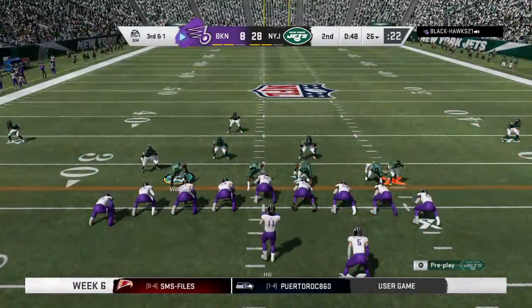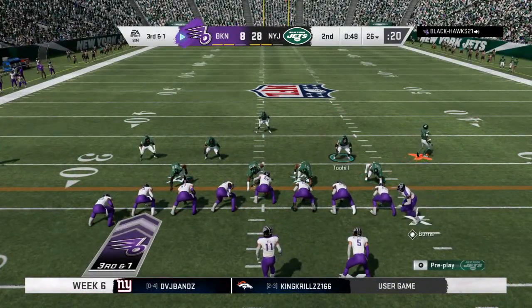They tried to throw on second down, unsuccessful. Now it's 3rd and 1.